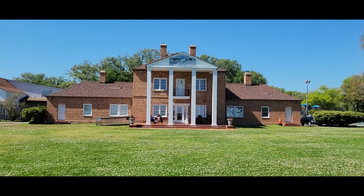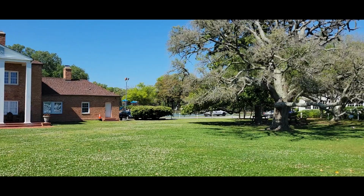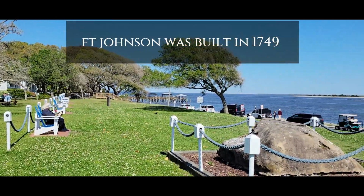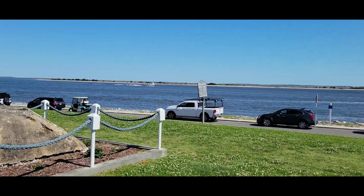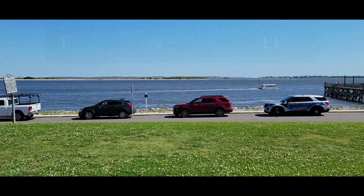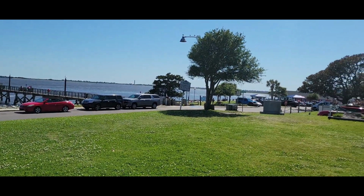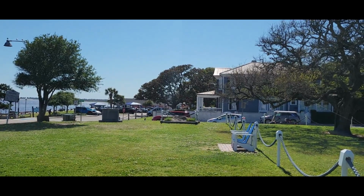Well, we're here in Southport, walking around. It's a beautiful little town. That's Fort Johnson and the visitor center there. And here's the waterfront, looking out to the Intracoastal. Big shipping channel out there. Haven't seen any big ships yet, but they tell us they're coming by. And then around the corner there is where we've got Paradise docked at Provisions Restaurant.